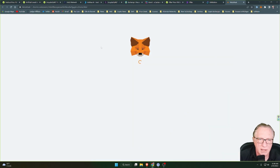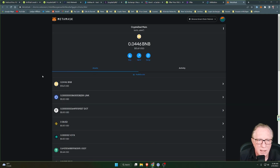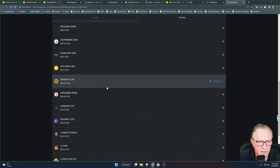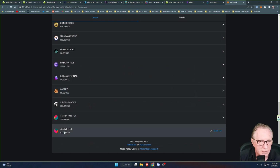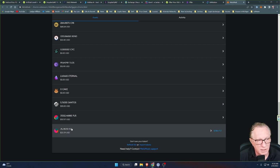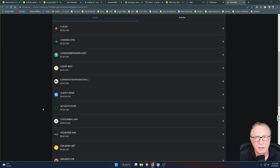We can close this down, and we'll go back over to MetaMask. Go ahead and make it big for you guys so you can see it. Go over here to Assets, scroll down a tad, and you can see the token is down here. So there you go. I managed to purchase the token on a decentralized exchange for really low fees, and now I have it safe and secure in my own wallet.